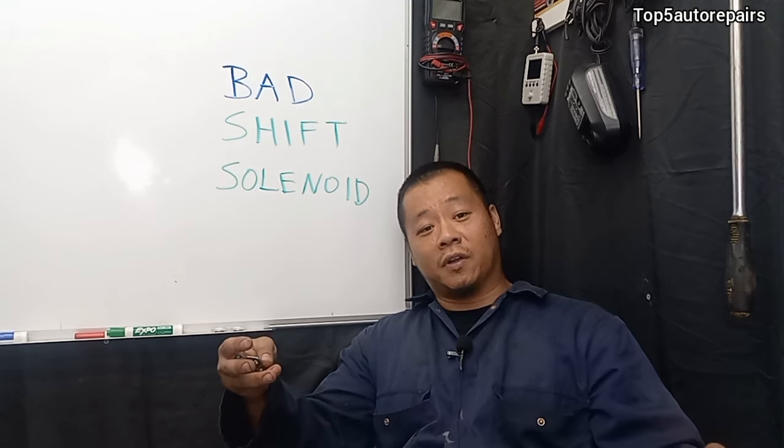As you can see here, I loosened up the transmission pan drain plug and got a little amount of transmission fluid. First thing I like to check is the color. You want to make sure that the fluid is not dirty. You want to make sure that it's not brown in color and that it's clear. Also, you want to make sure that the transmission fluid is not cloudy, and that there are no metal particles floating in it.